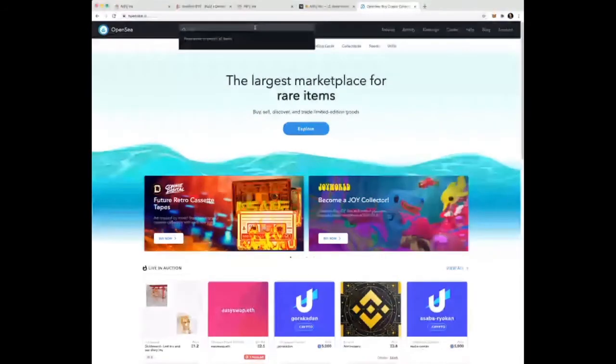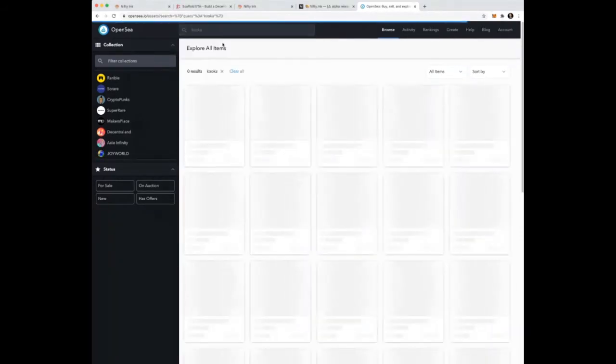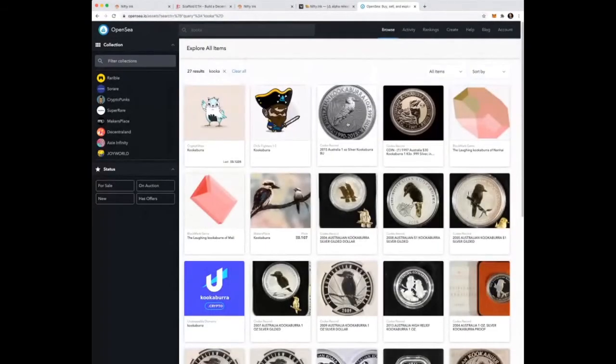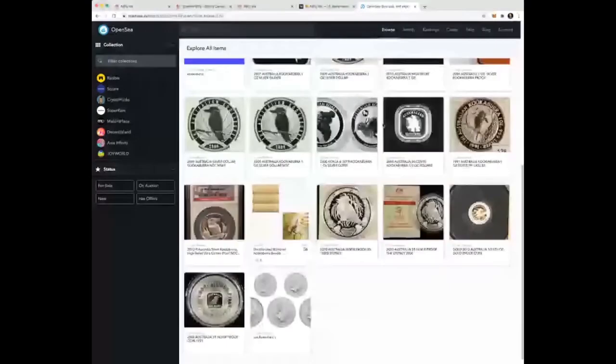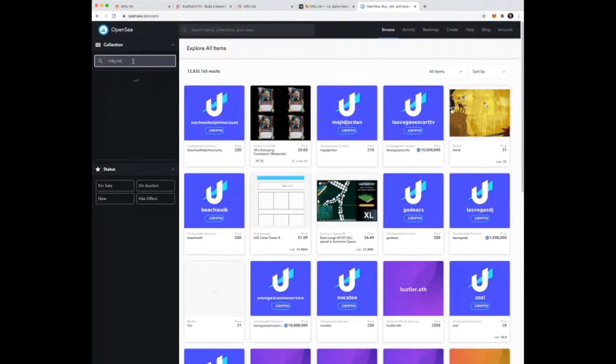If I go to OpenSea and type in nifty.ink, oh, it's going to want me to be on mainnet, isn't it? Hopefully there's some Nifty Ink stuff here in a second. Let's see, Nifty, wait, this should totally work. Ah, lame. There was one called Kuka or something like that I bought. Oh, wait, nope. Oh, it's some birds, but it's not the same bird. I don't know what I'm doing wrong here. Maybe if I do Nifty.ink over here. OpenSea is trolling us a little today. I think they are. Yeah.